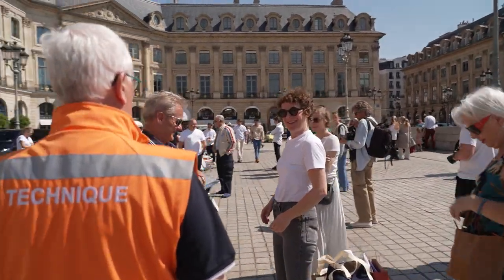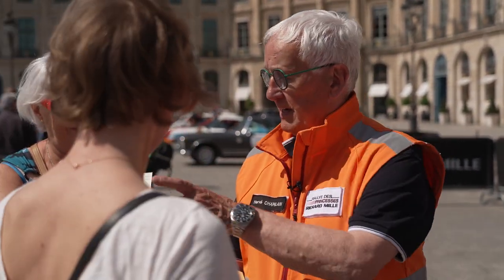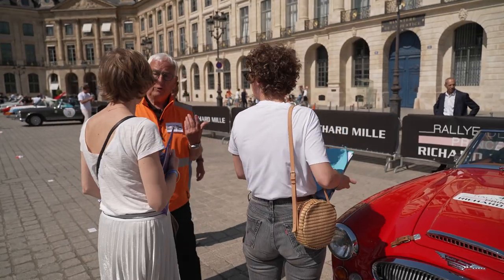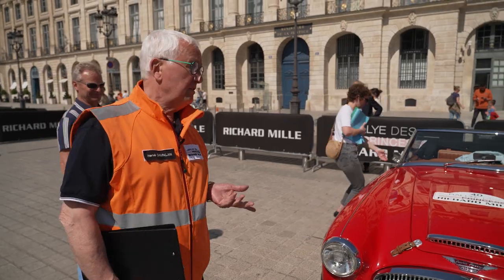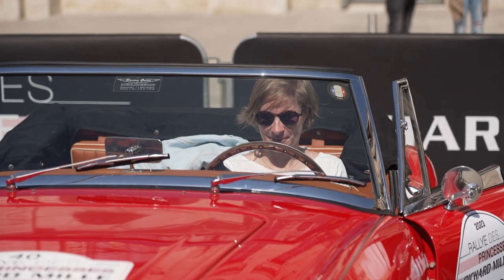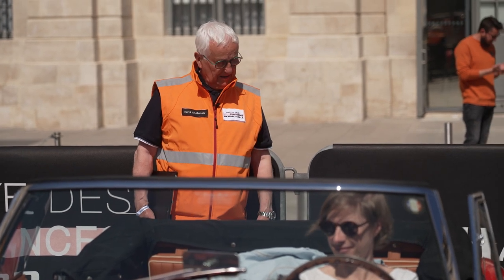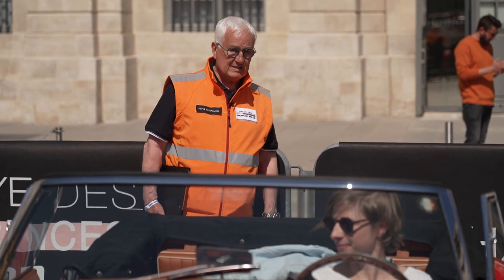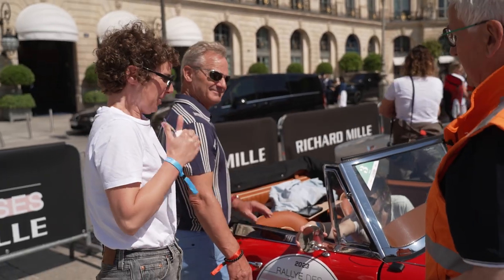Could I have the documents of the car, please? Merci. La carte grise, merci. On fait les feux. Can we check all the lights, indicators, left and right? On fait le clignotant gauche, clignotant droit. Brake lights as well. Okay, I think that's all okay. Merci. On est bon, hein? Top, super.